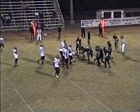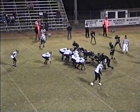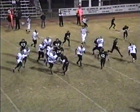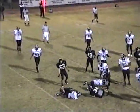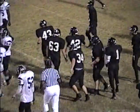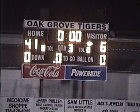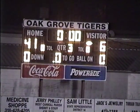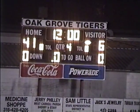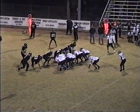There's 42 seconds left in the third quarter. Tackle there by number 42, Will Crow. And that's the end of the third quarter of play. With your score, Oak Grove 41, Tensas 6. Start of the fourth quarter. Second and 11.